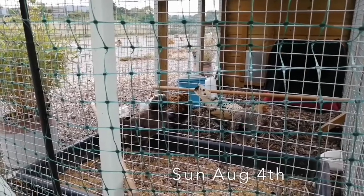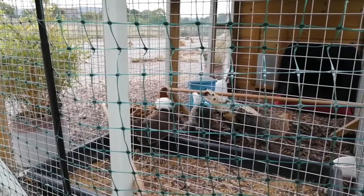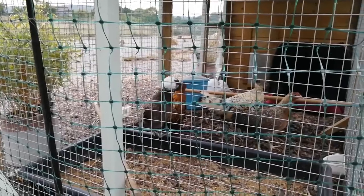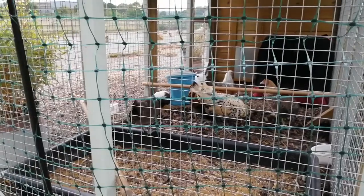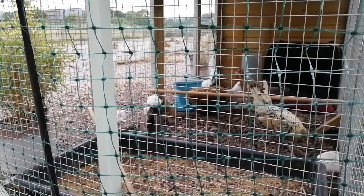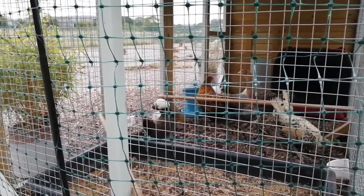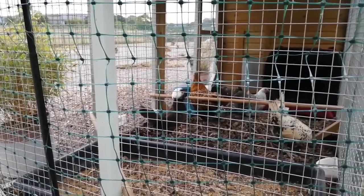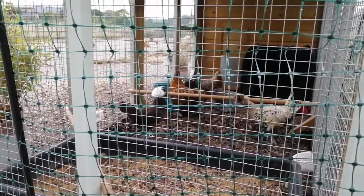So we have a Welbar, an Appenzeller, a chocolate Polish, a gold laced Orpington, and a silver partridge Pekin. So I'm going to keep those in the run here, and I'm going to put the Araucana in the house at the back there, to try and get them all used to each other. And the other hens, so they're 2 silkies and the Polish, are going to be out in the run, so they can come up to them for a couple of days, maybe up to Saturday, until they all get used to each other before I properly introduce them all together. So fingers crossed it all goes well, and these guys will do well.